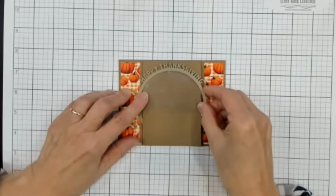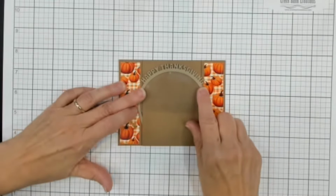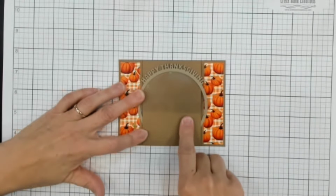So I have to be within the perimeter of the card up here. Figure out where I want it side to side. And when I get it where I want it, it may be that this line is not exactly straight, but it doesn't matter.